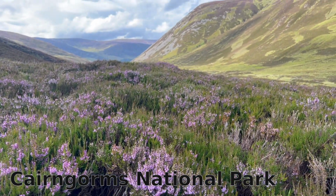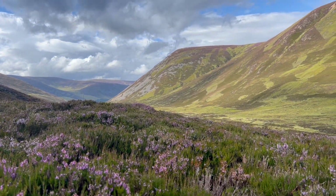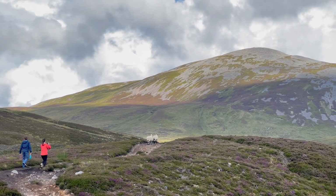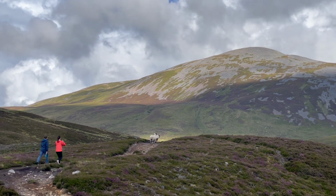I absolutely love the heather that grows in Scotland. It's this short little shrub that covers the ground and it has this purple flower.